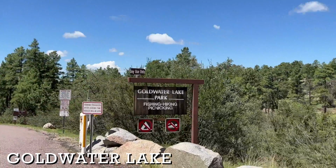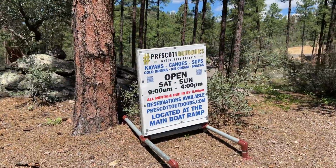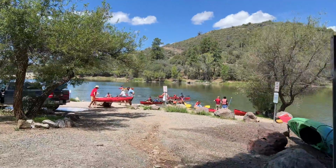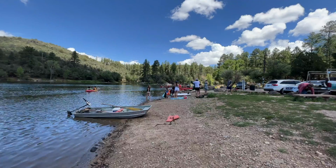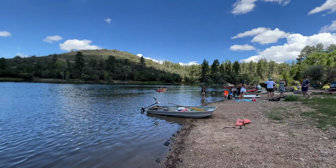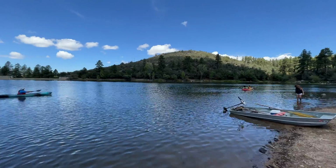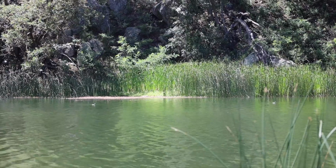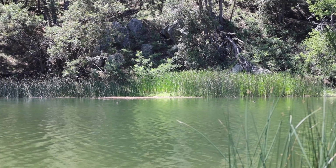Speaking of kayaking and other water activities, consider Goldwater Lake. You can do fishing, hiking, picnicking here, but really a nice lake here in the middle of the forest. There are about 4 lakes in Prescott. There's Lynx Lake, Goldwater Lake, Watson Lake, and Willow Creek Reservoir. So lake recreation is definitely something to do in Prescott.